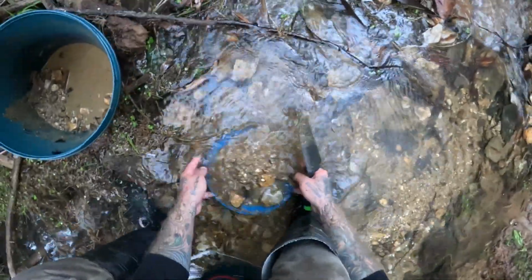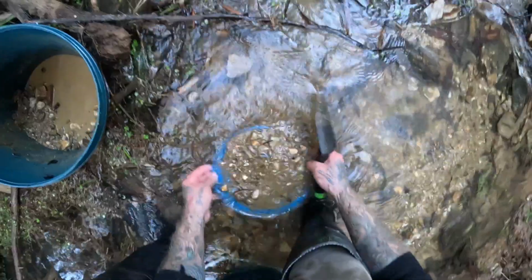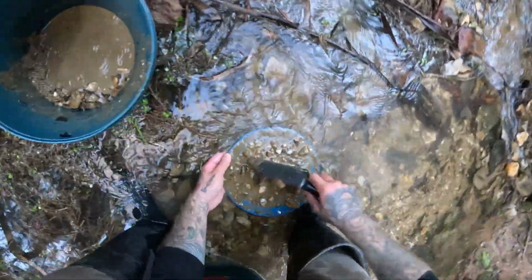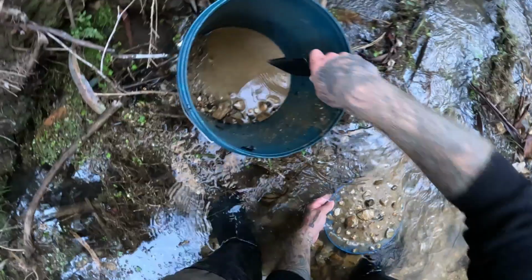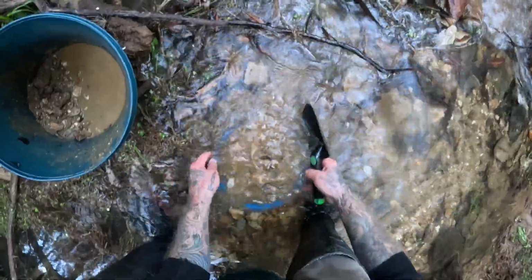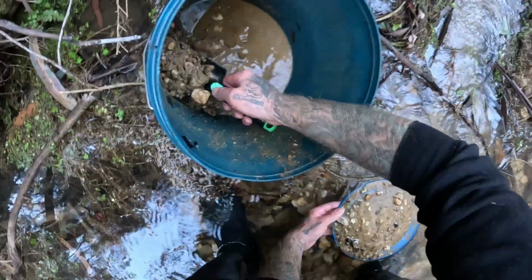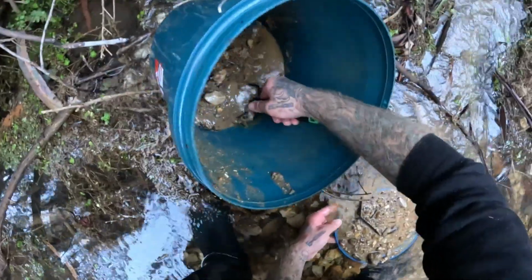You don't have to classify with this pan either, but obviously classification makes everything easier, everything quicker. Scooping big rocks out's really annoying. I don't like doing it, but I also don't really like classifying, even though some of the tools I've now got, like Matt's classifier for the buckets, are really efficient. I just don't enjoy classifying as much as I like panning.